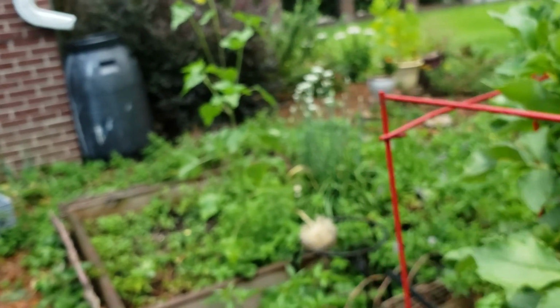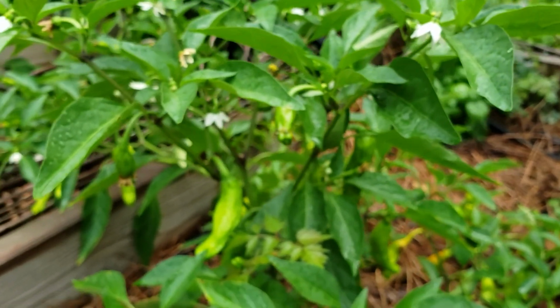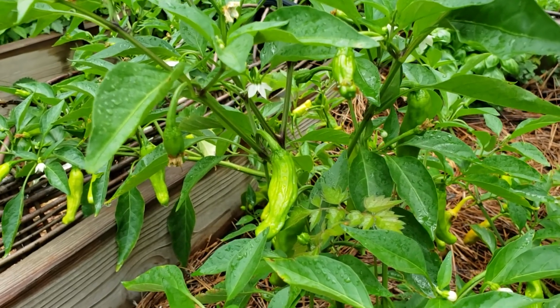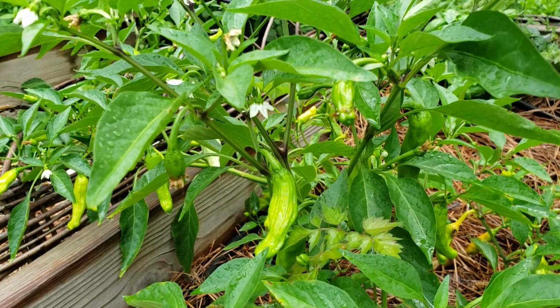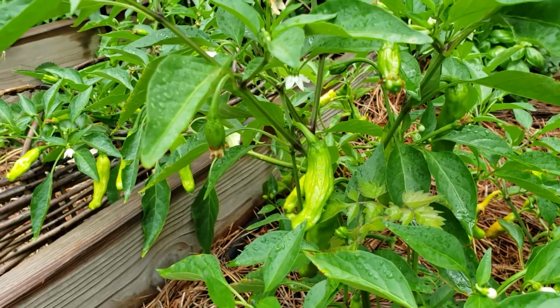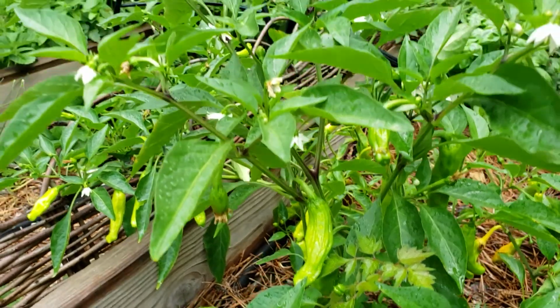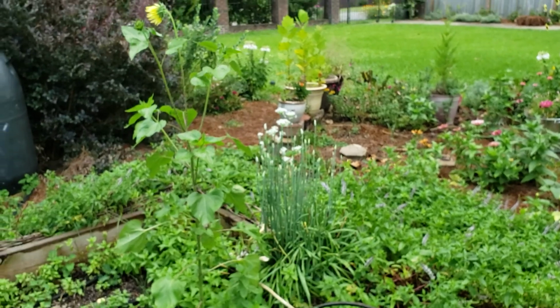All right, next up, shishitos. These are another one that will volunteer in your yard. They are delightful. They're wonderful sauteed. They are not too spicy. They're shishito peppers. And so they are very easy to grow. They volunteer in my yard, and the plants get tons of fruit that keeps putting out more and more peppers throughout the summer. So they're great to have. They will keep you well stocked in peppers all summer.